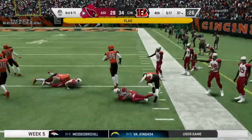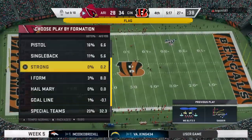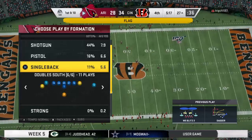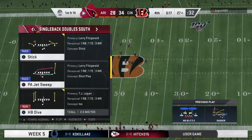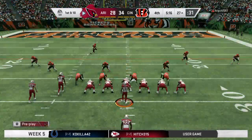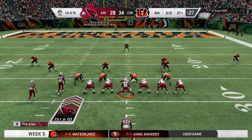And he'll be brought down with the 1st down and a late flag here, too. And he may get a few more tacked on for good measure. And now it's 1st and 10. A big mistake, especially when you factor in the personal foul yardage.